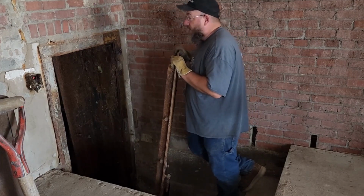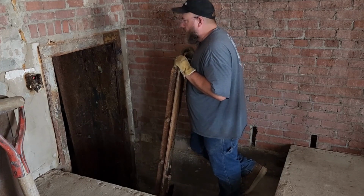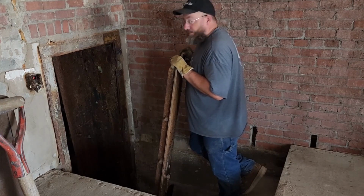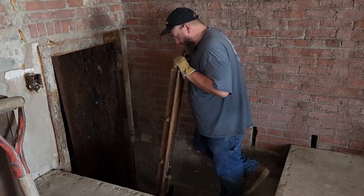Then after we get this thing out of here, I can go ahead and take a torch and cut all the rest of this garbage out of this opening here, and we'll just chuck that because it's all rusty and none of that's usable. Julie's got a bunch of blocks there, so that should work.